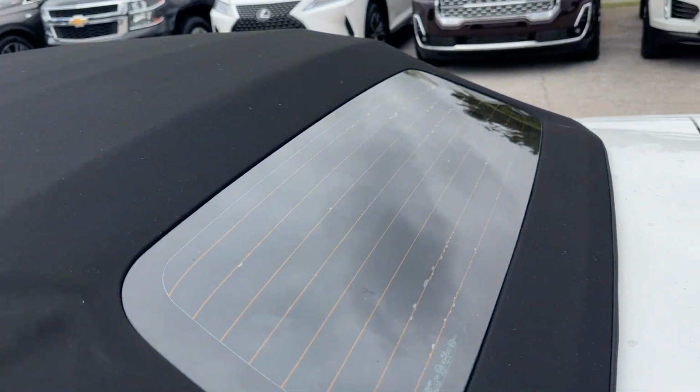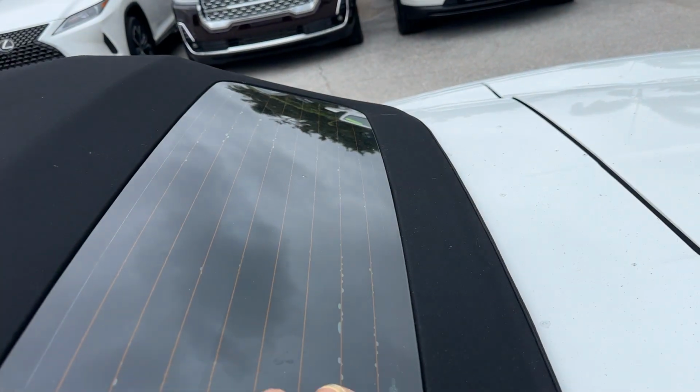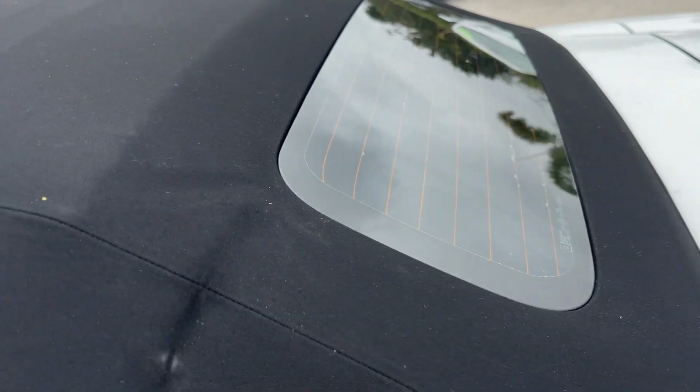Top is in great, great condition. It's all connected really well. That's what you always want to look for. Stitching is all in great shape all the way around.